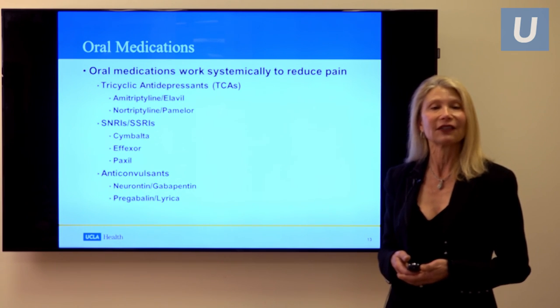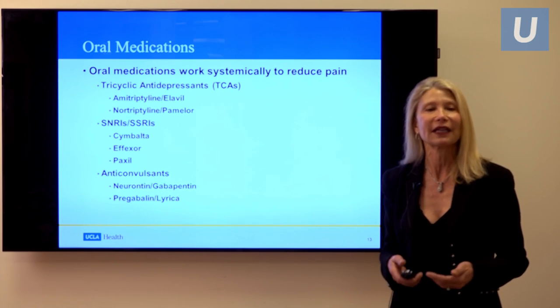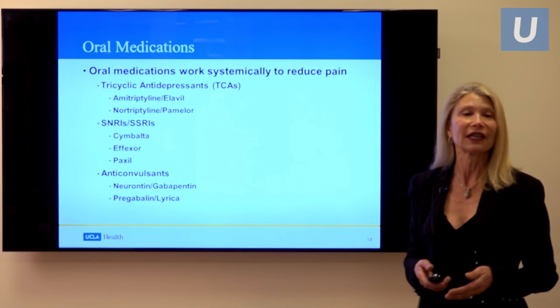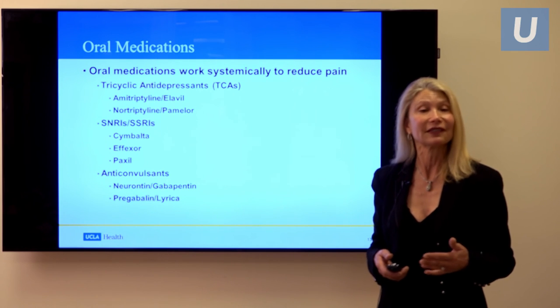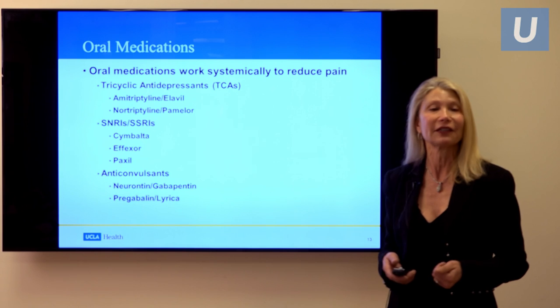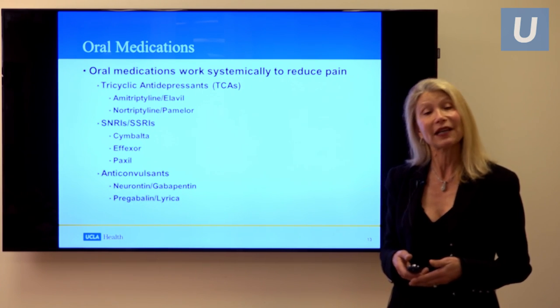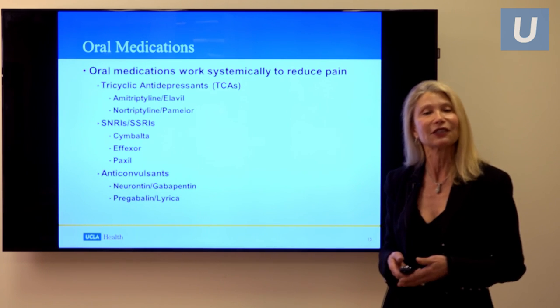The oral medications, again, I'm talking about medications that are going to re-educate the way nerves are firing. So this is the goal of something like a tricyclic antidepressant. You may not be depressed. That's not the reason we're providing a tricyclic in this setting. It's really to work on the nerve endings. And these are some of the tricyclics that are available. And by the way, they're used for other types of nerve pain problems and pain problems in general.